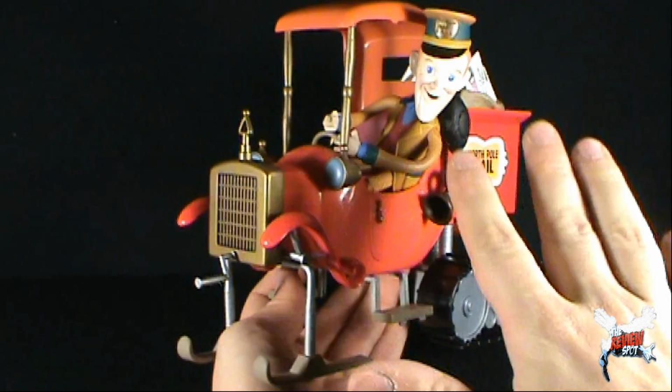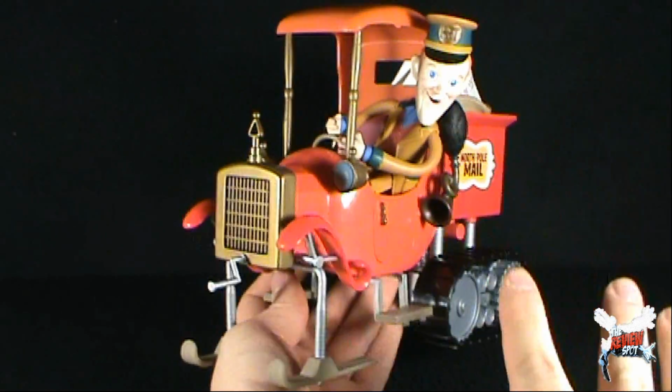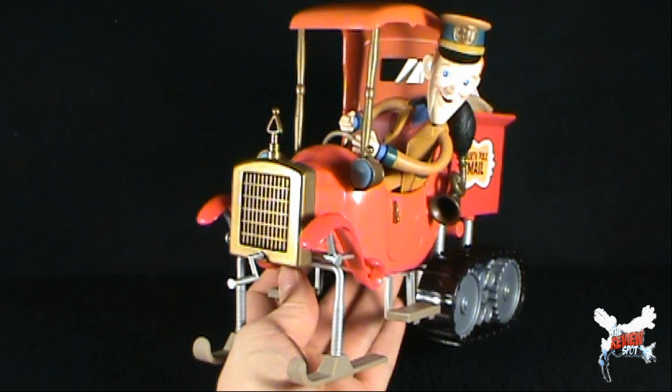Even if you don't get the rest of the Santa Claus Come Down figures, if you weren't going to get one piece, I would say get this piece here and just have this on display at Christmas time. Very, very awesome indeed.